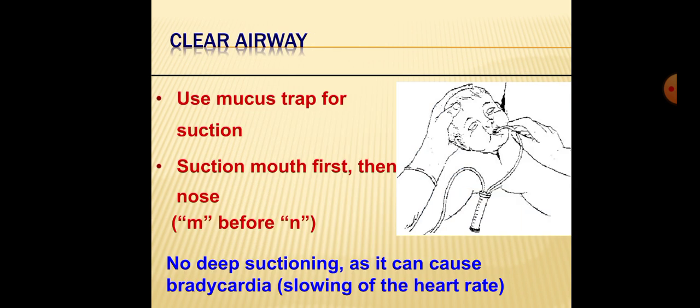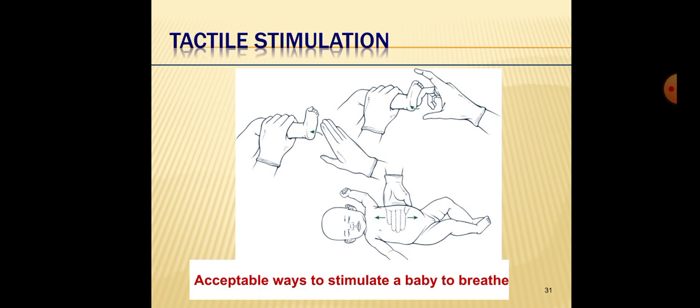Next, clear airway. Suction first the mouth and then the nose. Remember, M comes before N as described earlier. Then, tactile stimulation. If the baby does not cry after birth, wipe dry, remove wet cloth, position the baby and clear airway, then stimulate the baby for breathing.